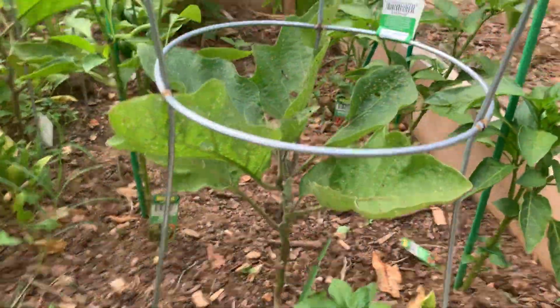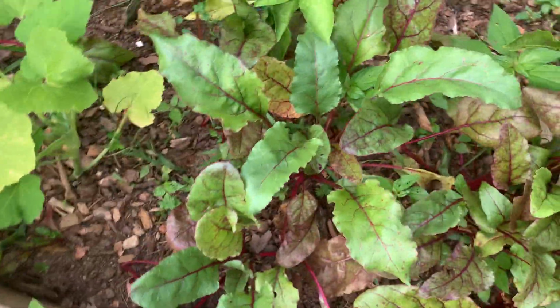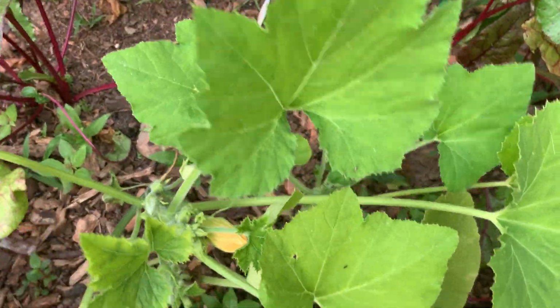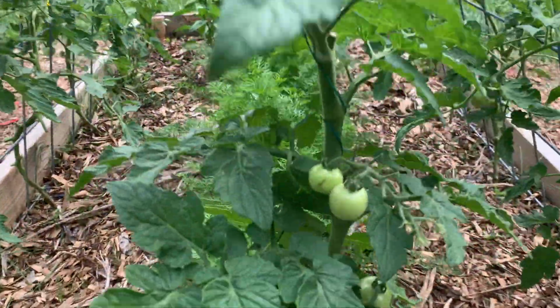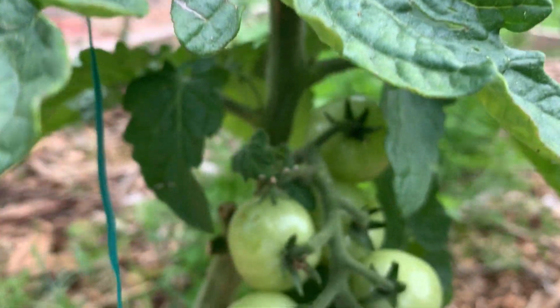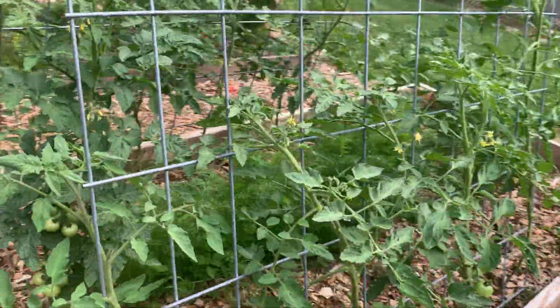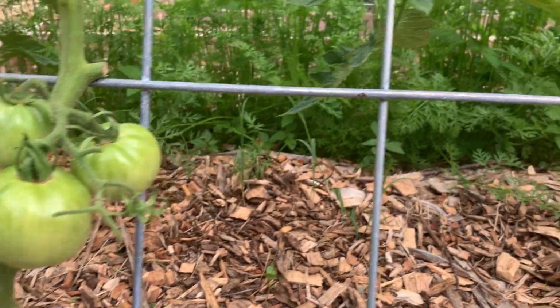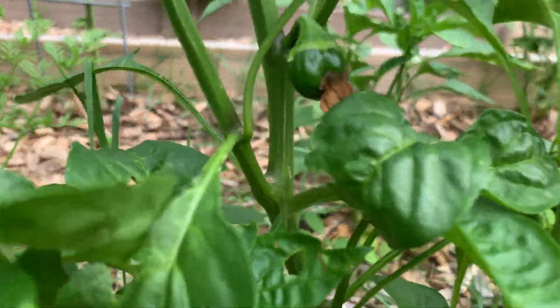I got more peppers. Some growing in there. Beets. We had some of these for dinner tonight. Some other kind of squash, patty pan. And we got more tomatoes. These are cherry red. I don't know what those are. And a bunch more pepper plants. Some peppers coming in.